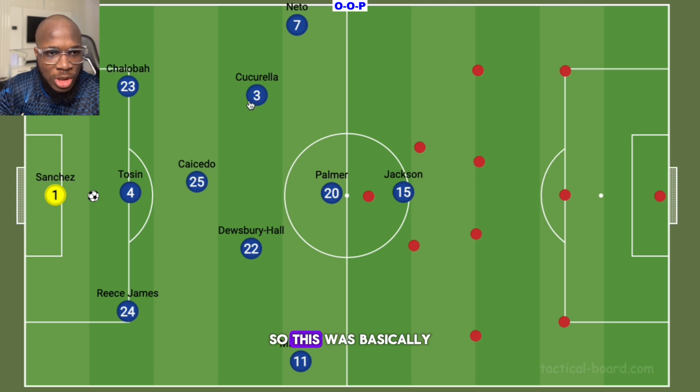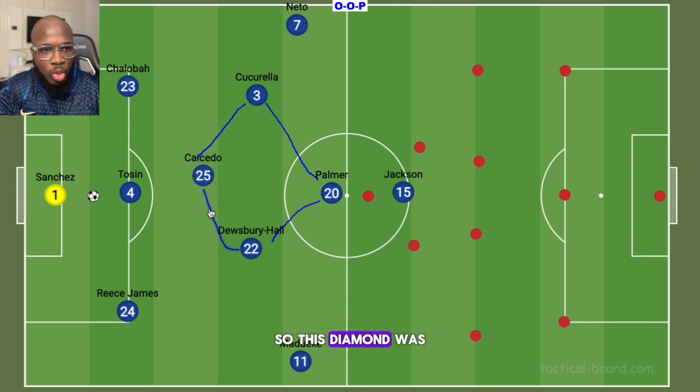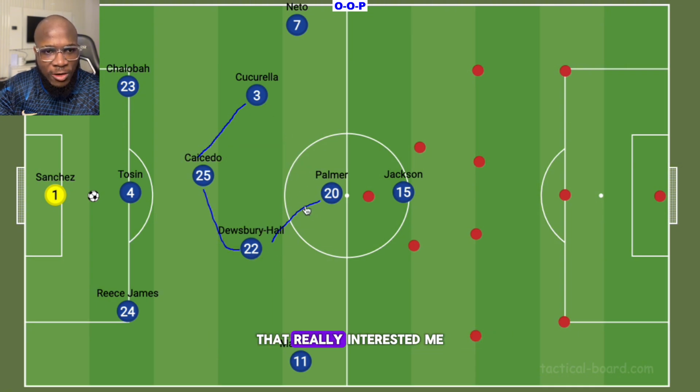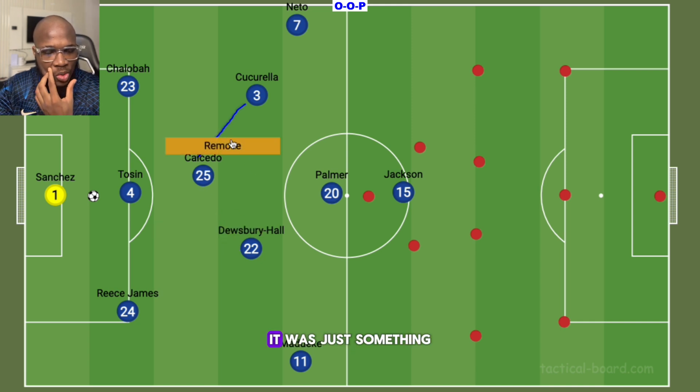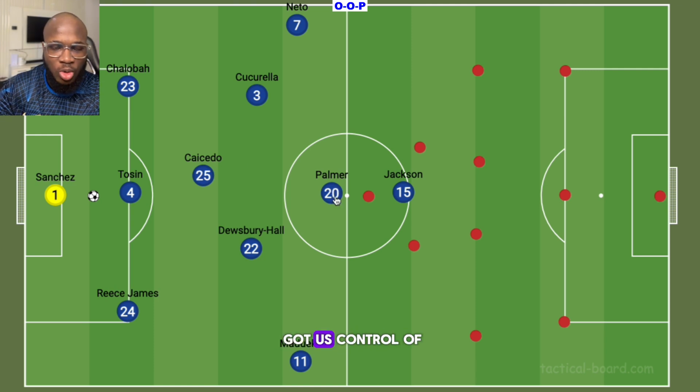So this was basically the diamond. We had a diamond here. So this diamond was between Caicedo, Cucurella, Palmer, and Dewsbury-Hall, and it was something that really piqued my interest in this game because it was a very fluid diamond, and it got us the win. It got us the win, and it got us control of the game.